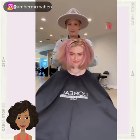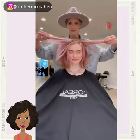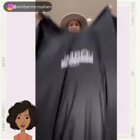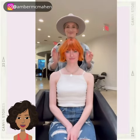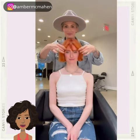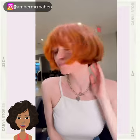First up, we have a hair color transformation. So she starts off with pink money piece highlights. Wow. Gorgeous copper color French girl style bob. This is absolutely stunning.